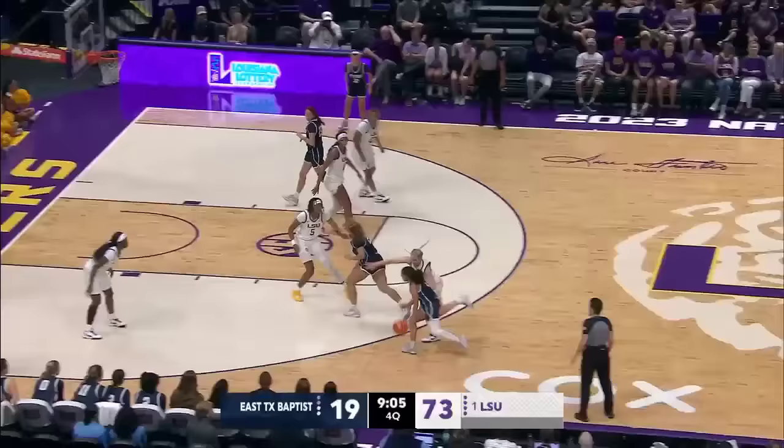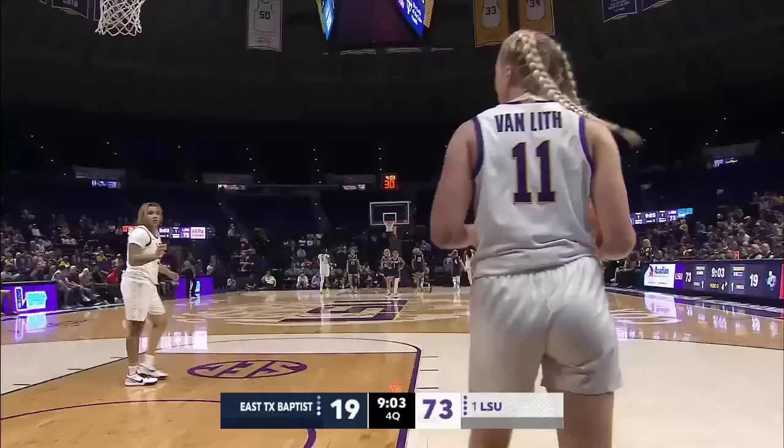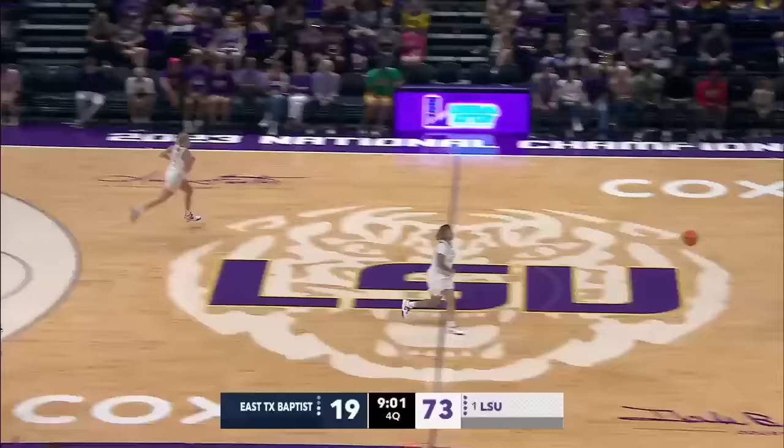Driving is Hicks. Threw up kind of a wild shot. It went behind the glass. Nobody touched it, so it'll be LSU ball. That's when you pray for a whistle when you shoot one. You're like, please, please blow it. Behind the basket, but didn't quite work out that way.